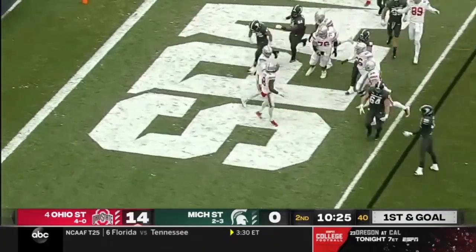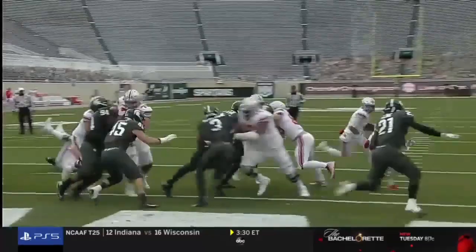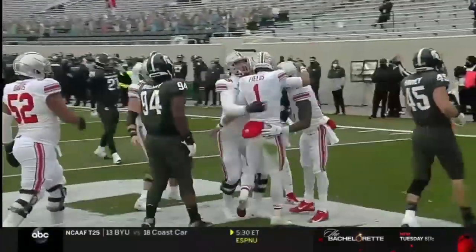Fields to the end zone. It's a walk-in Buckeyes touchdown. How great is this? Fields off the edge. Sermon leads. 21-0 on the road. Buckeyes up early.